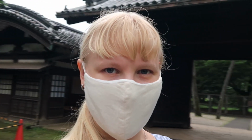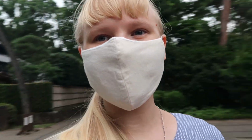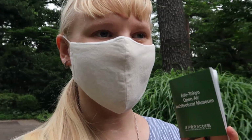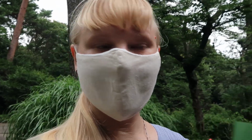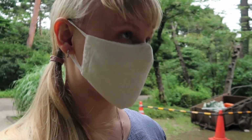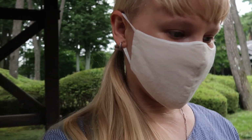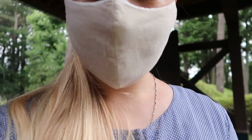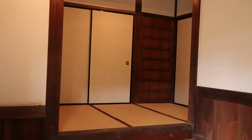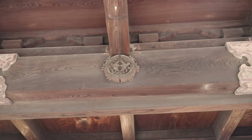Now this gate behind me belonged to a family, and it reproduces the style of Japanese feudal house gates. It's very tall. And also on the side it has a little room for something. Let's have a look. This also has tatami. And that is a family crest.